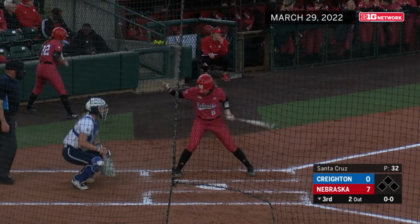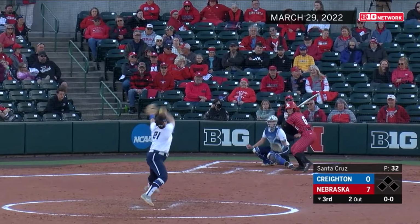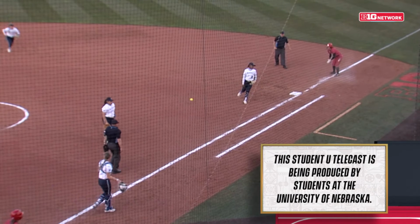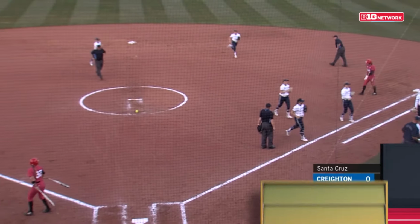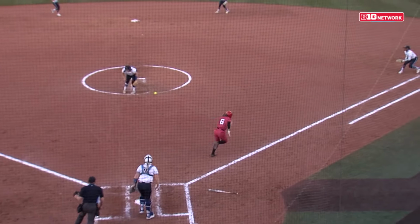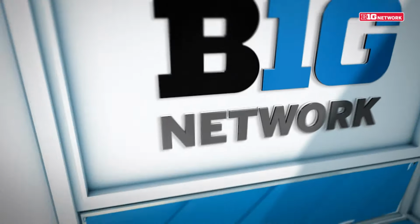And Billy Andrews, the nation leader in home runs, steps up to bat here. A walk and then an error on her last 2 at-bats. And Santa Cruz just got pelted in the knee. And then Andrews is out at first. Great play by Santa Cruz to just get shaken up there and pick up the ball, throw it right back for the third out of the inning. And that'll do it. 1 home run for the Huskers makes it 7-0 here in the bottom of the third. And we'll be back here on Big Ten Plus.